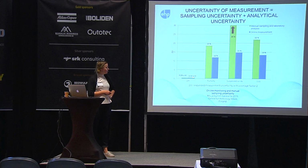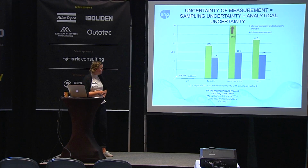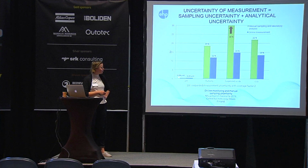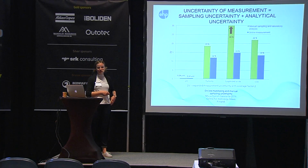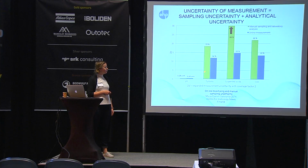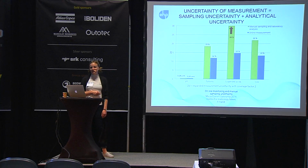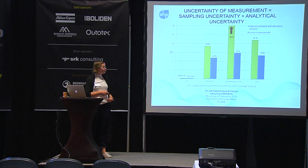For pH, it was actually a tiny bit better to do it with manual sampling and laboratory analysis, giving 0.24 pH units versus 0.30 with the online. But for the other parameters such as turbidity and COD, the difference is quite similar, where the online measurements actually have lower expanded uncertainty compared to the manual sampling and laboratory analysis.